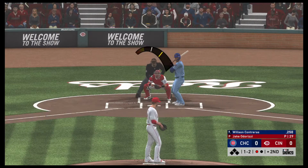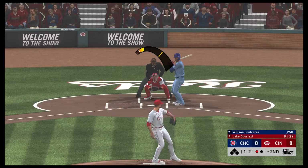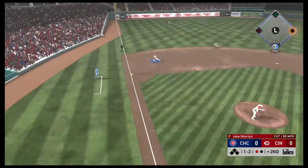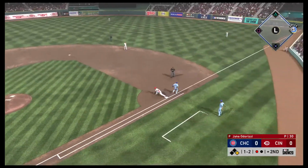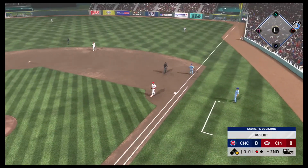If I'm in the box, you take a step out right here. Take a deep breath after that high fastball. You got to be leery of him. Oh, and he can't come up with it. And the throw will be too late as he can't recover in time.